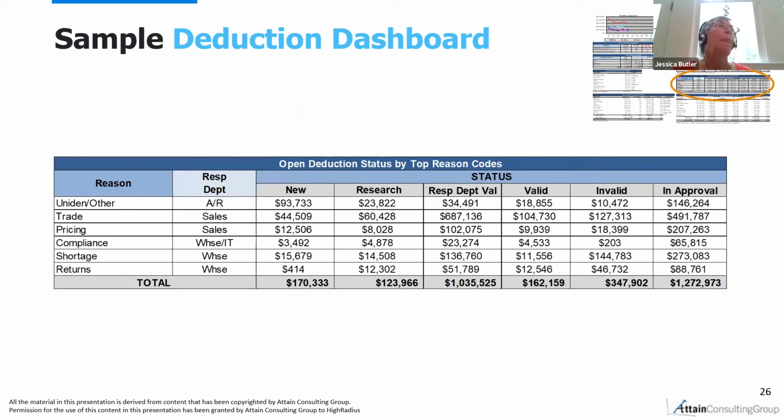All right. So now what I might look at, this is an organization where we're able to track the status. I might have a status that says new, which means no one's touched it yet. And then people are researching. And then the responsible department is validating it. We've determined it's valid, or it's invalid, or it's waiting for approval. You may have your own different status codes. You may not have any. You may think about putting them in high-level buckets, just because it's interesting.